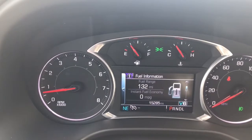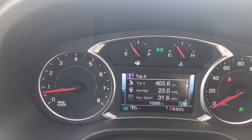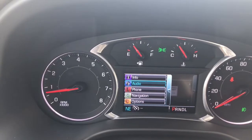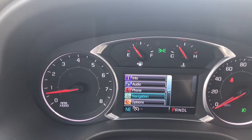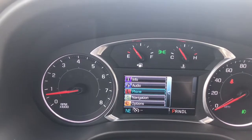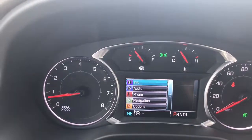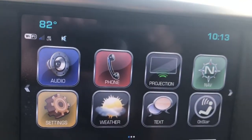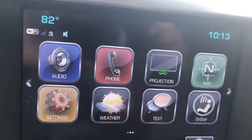Safety features include a following distance indicator, a forward collision alert system, a front pedestrian braking, a rear seat reminder, a safety alert seat that will vibrate when you're in close proximity to something using the sensors, or if you're moving out of your lane.